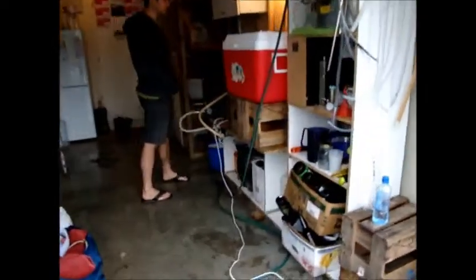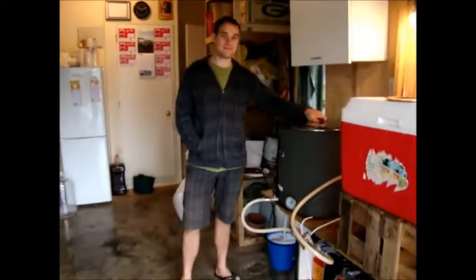And then in here, this is Ollie. Say hello, Ollie. Hi there. Ollie's got this pretty cool 100 litre pot with 3 elements, with mash tun. Steamed up my camera.